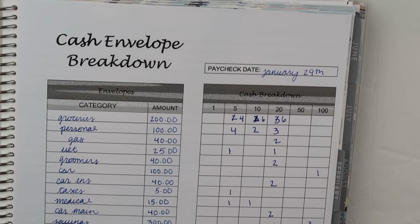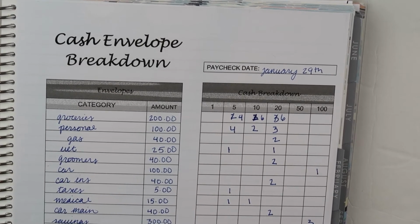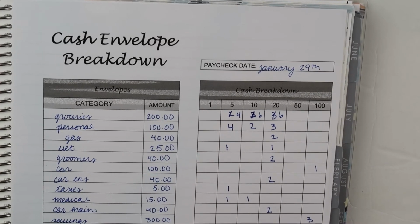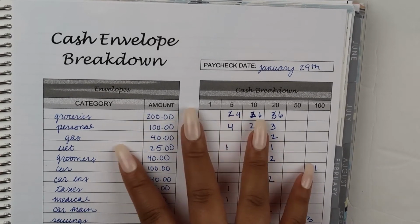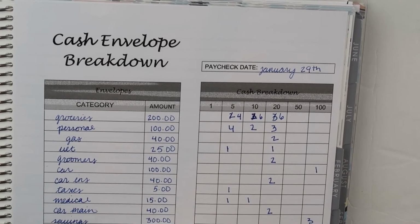So I picked this one up from Sheets by JC. I will also have this linked down below. I love it. It's super simple, super easy. My printer actually died. That's why it looks a little funny. It didn't die. I ran out of ink, so that's why this looks a little funny.